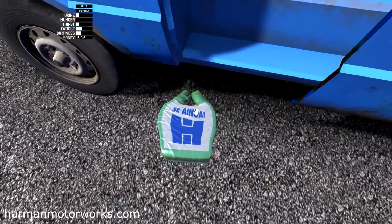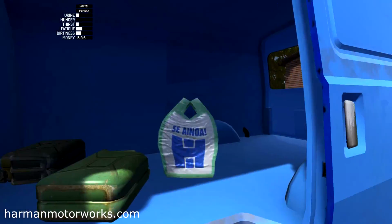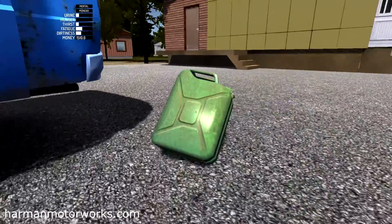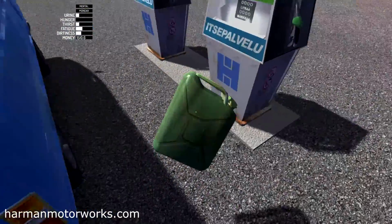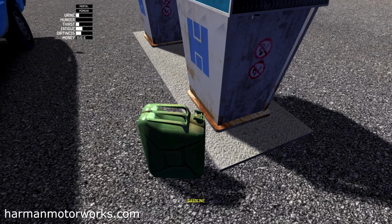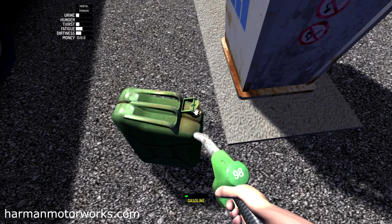So yeah, just sort of have to be careful. Now you probably didn't see, but I did actually grab the fan belt just before as well. That's actually just on the shelf on the left. So apologies if I did cut that out. But yeah, basically the fan belt is very important.